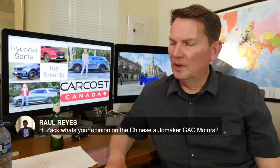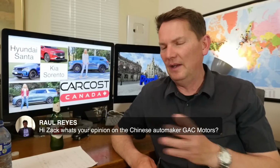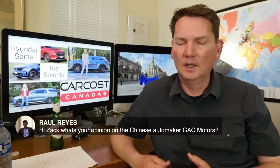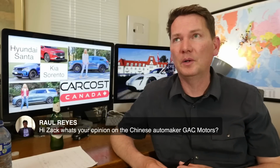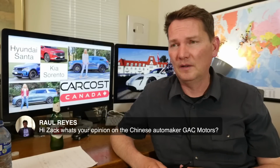What's your opinion of Chinese automaker GAC Motors? There's so many Chinese brands, and I have seen them, and I've been to the Shanghai show three times. I've been to the Beijing show once. So I've been to four Chinese auto shows, which are just enormous, so huge and so many different brands. I don't have anything specific to say about that.